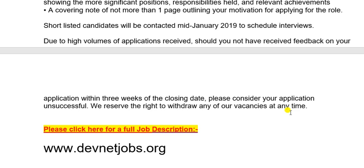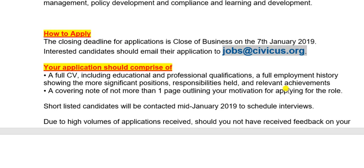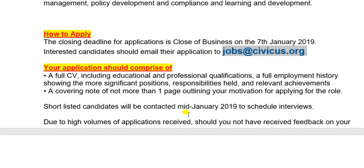So my suggestion is, please make your CV and cover letter very professionally and effectively, so that it impresses the employer and makes it easy to select your CV. We reserve the right to withdraw any of our vacancies at any time. So friends, it's very simple. Don't be confused. First you have to send your CV and cover letter. After they shortlist your CV, they will select you for an interview. If within one week you cannot get any reply or response, that means your CV is rejected. This is very simple and very clear-cut.